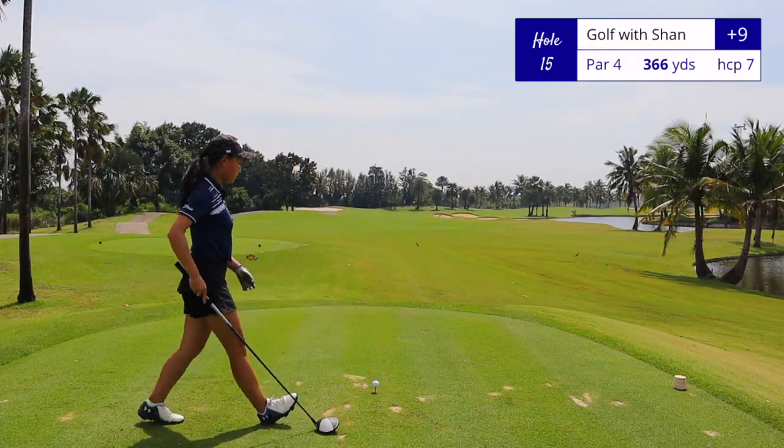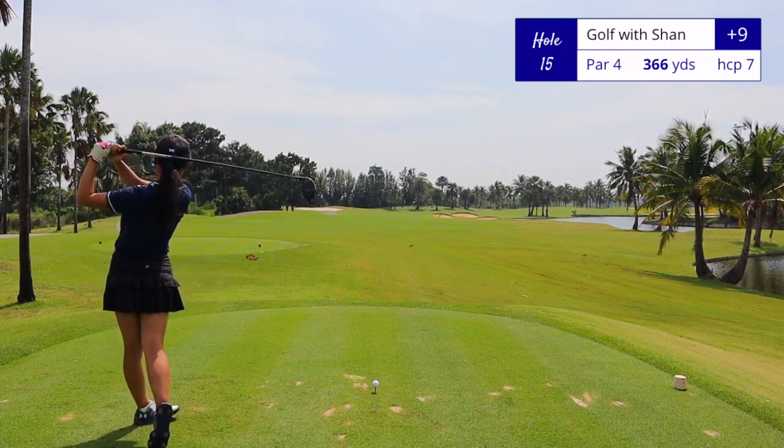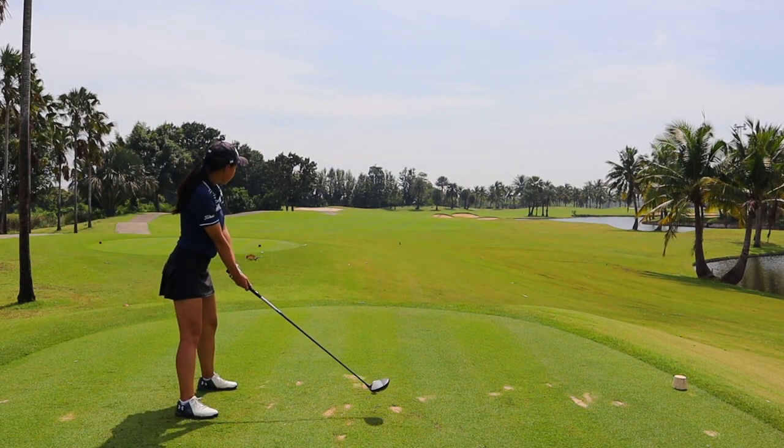To balance out hole number 14, hole number 15 is a big dogleg right around the water. Off the tee, you'll want to aim right of the big bunker, unlike what I did here.